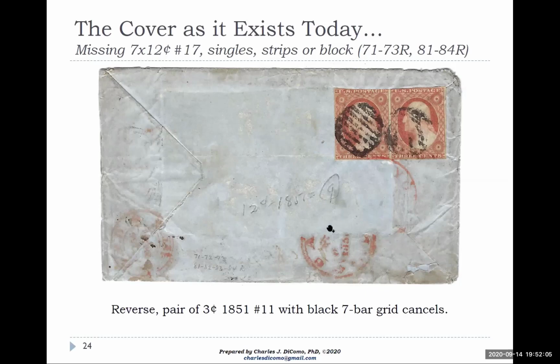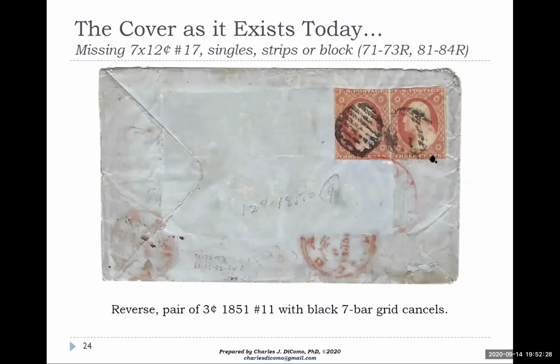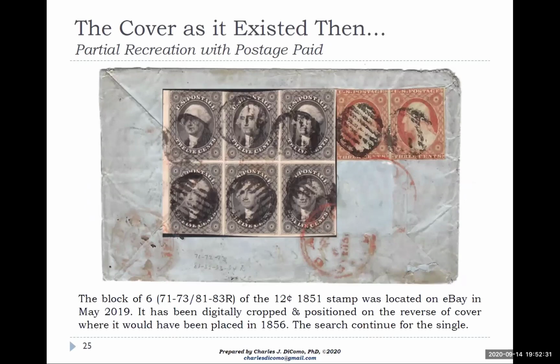This is a Calcutta cancel, like I showed you before on the front. Here is another Calcutta cancel. So if I were to find this block or these strips, they would have these cancels that would tie them on. So I asked all my friends, I asked my colleagues, I asked Jim Allen, who collects and has won exhibits with just this stamp alone, the 12 cent. He is the 12 cent guy. And so I did find it. And there it is. And that is the missing block of 6 that appeared on this cover at one time when it was mailed.